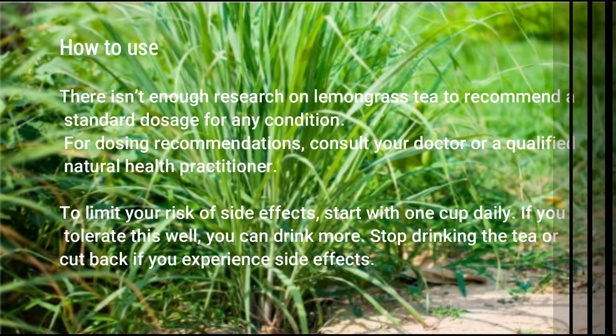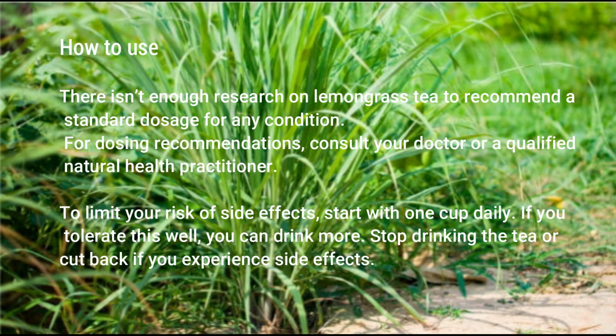How to use. There isn't enough research on lemongrass tea to recommend a standard dosage for any condition. For dosing recommendations, consult your doctor or a qualified natural health practitioner. To limit your risk of side effects, start with 1 cup daily. If you tolerate this well, you can drink more. Stop drinking the tea or cut back if you experience side effects.